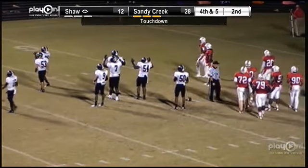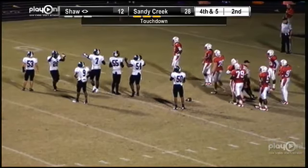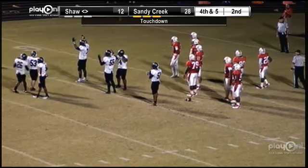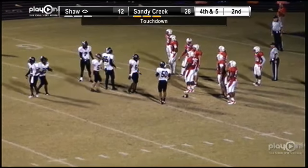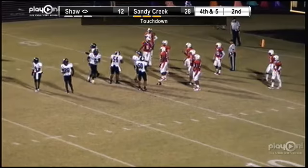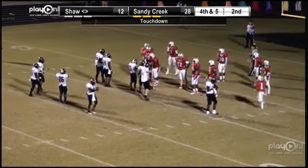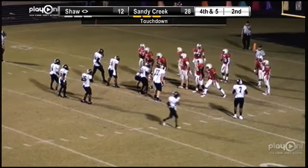Whittlesey with great concentration. Stayed in the pocket till the last second. Took a big hit. Threw it just a step behind him, and the receiver with a phenomenal catch behind him, falling to the ground as he made the touchdown. We said it all night long, Whittlesey has been great with the football, a quarterback that can do it all the way.